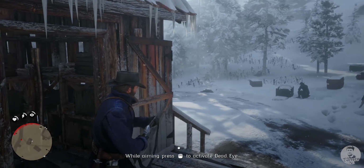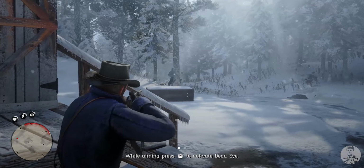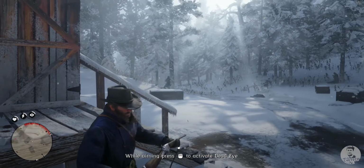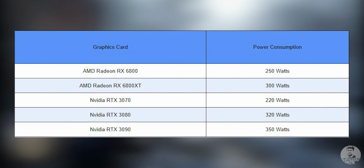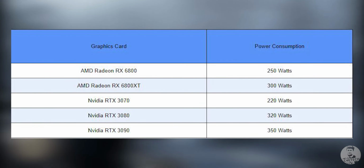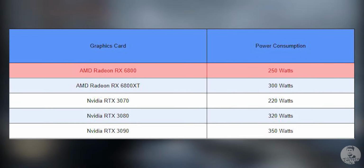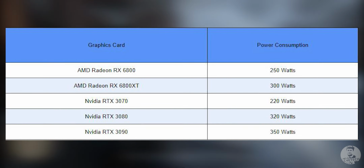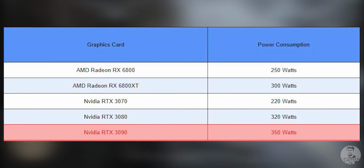So the recommended power supply for a 6800XT is the 750 watt, and for the 6800, that's 650 watts. As for the parts themselves, they can consume a maximum of 300 watts for the 6800 XT and 250 watts for the 6800. So quite a bit lower when compared to the RTX 3000 series cards, which can go all the way up to 350 watts.